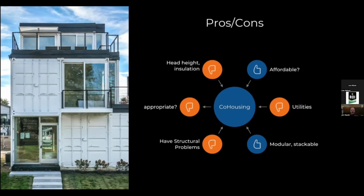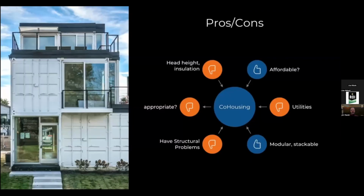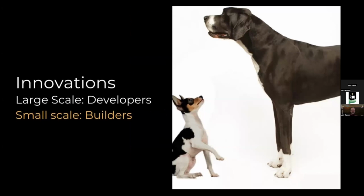I'm not sure. I've seen individual one-off houses. There are some interesting examples. This one here, basically they've created a shed, and then they've placed the containers as rooms within the space. So I think that there are some interesting models out there, but I don't know if this is a great sort of potential widespread solution for our housing issues.